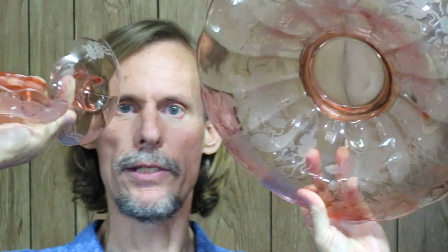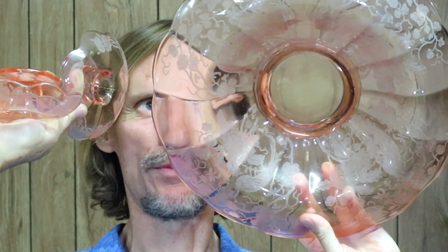So these are the 3 pieces. And I just think it's beautiful. I love this color, and I've always been partial to Paden City.